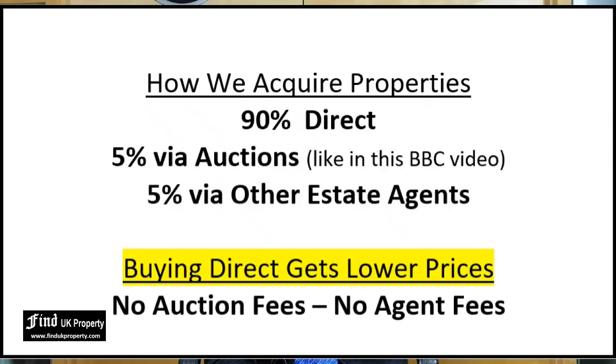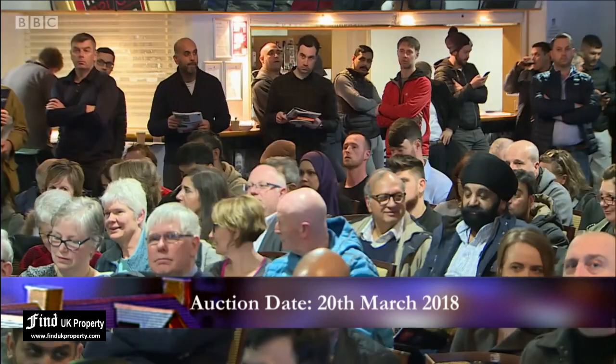This means we can acquire good properties at the best possible price even before they get to the estate agents or to the auction. 90% of the houses we buy are purchased direct like this. However, sometimes we do attend auctions, especially if the properties listed are in one of our 23 neighbourhoods near to properties we already manage or own. The property featured on the BBC programme was acquired at one of these auctions.